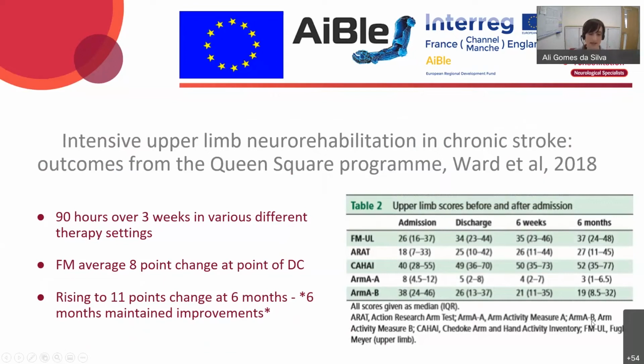Okay, and then I've just put in here, this is not an RCT, this is outcomes from the intensive upper limb neurorehabilitation programme from the National Hospital for Neurology in London, Queen's Square. So this was Nick Ward, Fran Brander and Kate Kelly in 2018, published the results from their intensive upper limb rehabilitation programme. So they have set up a programme where they deliver 90 hours of therapy over 3 weeks, various different therapy settings. So there will be physio, occupational therapy, group therapy, bit of robotics, independent practice, all that kind of thing. So lots of variety, but sort of 7 hours a day, every day, these patients will attend this program.